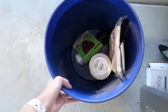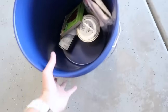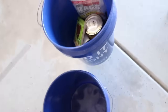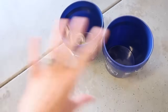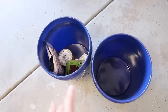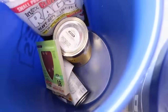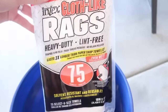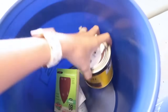I went to Lowe's and got a couple of 5-gallon buckets, because I don't know what you call those, a sawhorse or whatever, that you would usually lay the butcher block across to work on it. But I'm just going to flip these upside down and put the butcher block on top. They're like $4 from Lowe's. I also got some rags for when I put on the stain, which were just a couple dollars.